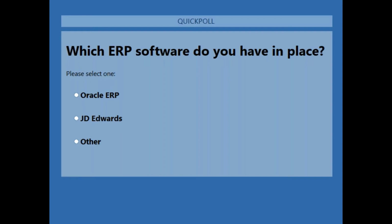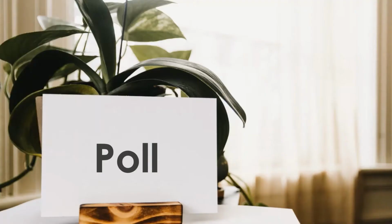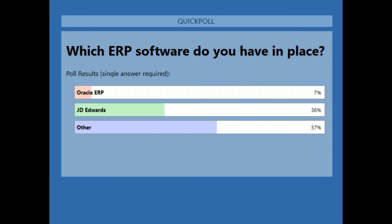Okay, I think it's quite obvious. Nobody's voting anymore, so I will close. Okay. All right. And again, it looks like that last category there is our winner. So with the other category, although there are some that have Oracle ERP and JD Edwards. All right. Thanks for participating, everybody.